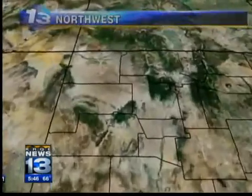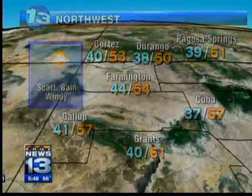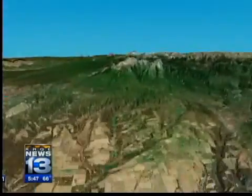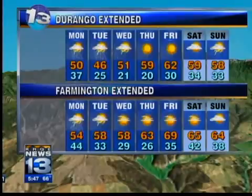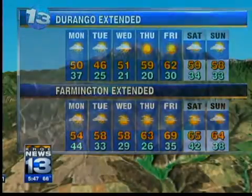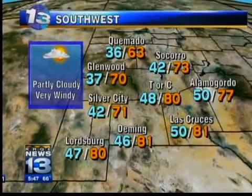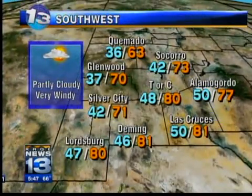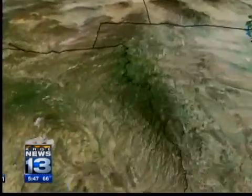Let's do the numbers. Northwest New Mexico, scattered storms for you guys. Windy conditions as well. A couple of days of storm activity for Farmington and Durango. By the time we get to Wednesday, though, we're going to get some sunshine in here and really drop those temperatures. Look at those lows for Wednesday and Thursday. 21 degrees on Wednesday for your low in Durango. Southwest New Mexico, partly cloudy and very windy for you guys. 77 in Alamogordo, 71 in Silver City, Glenwood at 70 degrees.